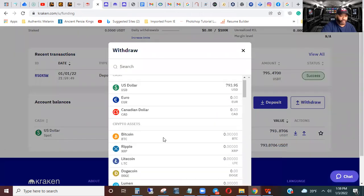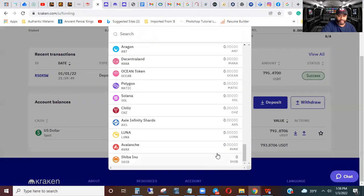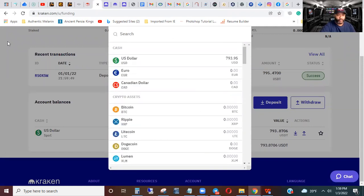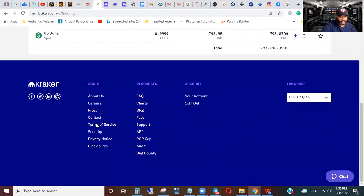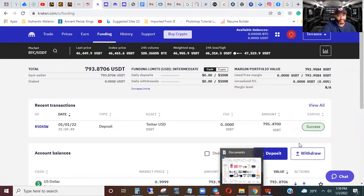So you click withdraw, because down here it will let you know, keep it on the card or keep it in an account. But you probably wouldn't have to do a withdrawal if it was an account because it would already be on the card. And security, privacy disclosure, support, fees, blog, charts, frequently asked questions. I don't see anything. Okay, so you got your history, you got your funding, you can deposit, withdraw, everything is just simple.